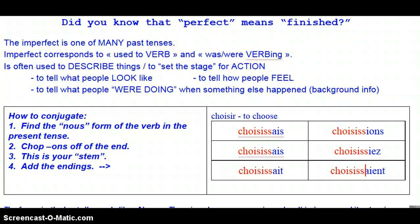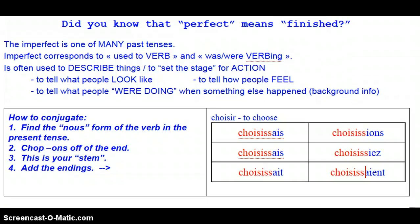So used to choose Chuck E. Cheese. And it doesn't mean you don't. I mean, maybe you still choose Chuck E. Cheese, but you could say it in the imperfect and say, I used to choose Chuck E. Cheese, and it doesn't mean that you don't still do it. In English, it kind of sounds like that is over, but in French, it can mean, like, I used to always choose Chuck E. Cheese, and I still choose Chuck E. Cheese.